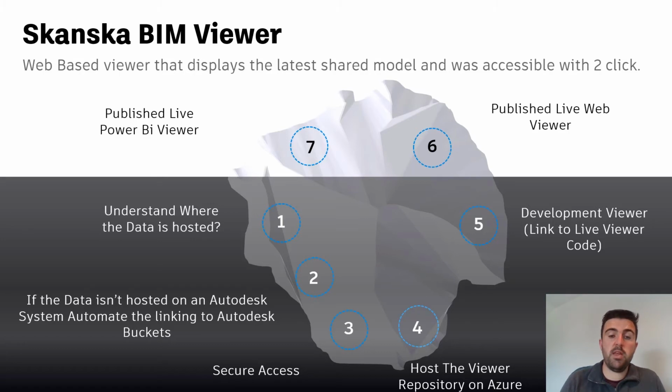In order to achieve this, we took the following steps. Understand where the data needs to be hosted in order for the viewer to work, and also for us to comply with any of our client's requirements, and what the pros and cons of these 2 locations were, primarily US-based server or EU-based server. If the project CDE isn't an Autodesk system, how do we make the model accessible from this system to the Forge Viewer API? This was the API we used to develop the viewer.